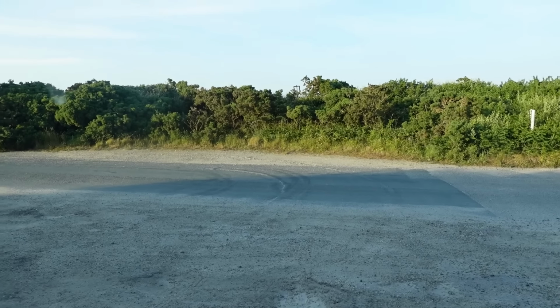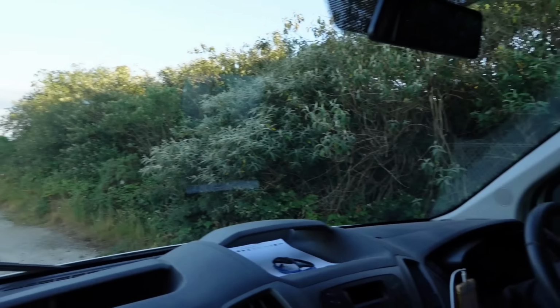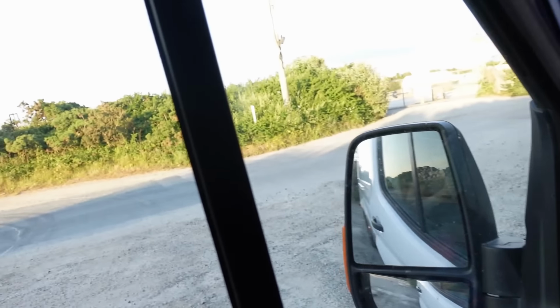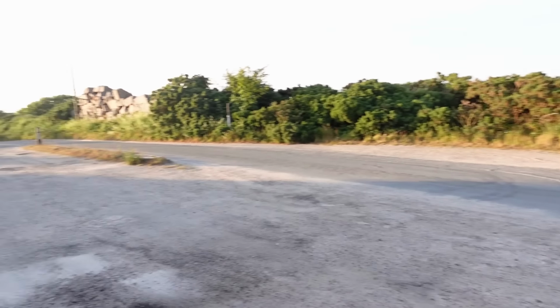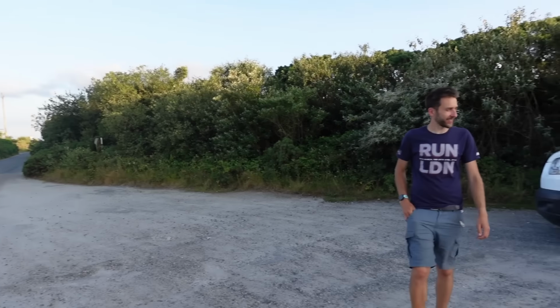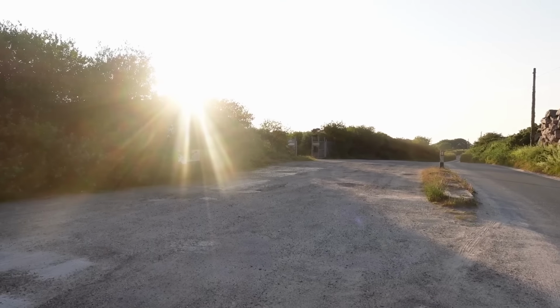Cool. Right, so this is the place that we've come to instead. I think it's just an old disused weighbridge or something like that. You can see the weighbridge behind us. It doesn't look too bad. Much quieter and flat. I think it'll be all right. This is actually pretty good. No one here as well.